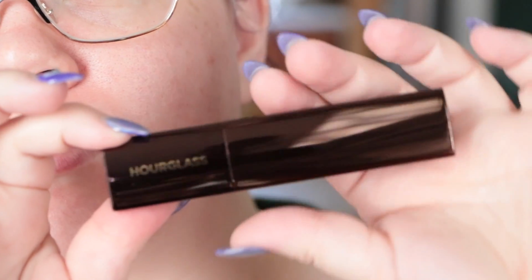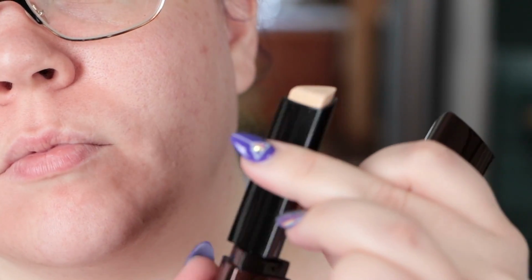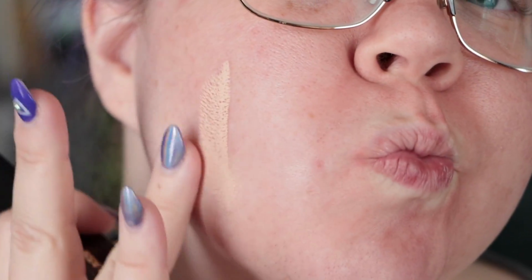But anyway, one thing I did make up my mind about was another shade of the Hourglass Vanish foundation. The Hourglass foundation stick is one of my favorite formulas, but I've had trouble finding an exact color match. So far, I have porcelain, vanilla, and shell, none of which match me. While I was in Sephora, I noticed that they had expanded the shade range recently. I don't know exactly when that happened, but I'd never seen alabaster before, because if I had, I would have picked this up because this is my exact match.